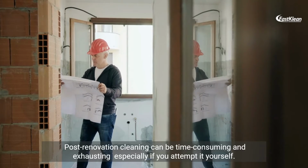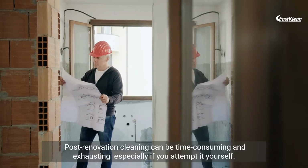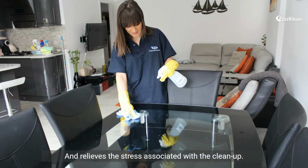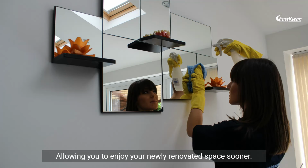Post-renovation cleaning can be time-consuming and exhausting, especially if you attempt it yourself. Hiring professionals for after-builders cleaning saves you time and relieves the stress associated with the cleanup, allowing you to enjoy your newly renovated space sooner.